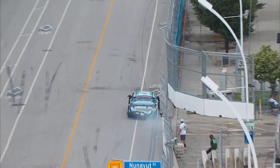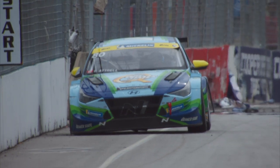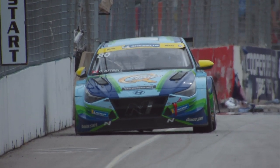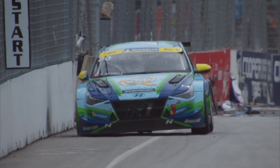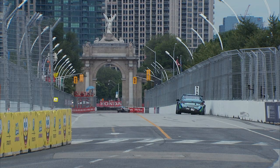Hard to really assign any blame for that, and that no one really did anything wrong. It's just where they happen to find themselves on the racetrack, because you're right that Tom Kwok makes a bit of an error through corner number 10, and then as he slows down, he gets back onto the racing line, and he is lined up properly for the corner. There's no need for him to give way further to the 80 of Connor Attrell. It's, dare I say, a racing incident. Yeah, I think it might have been.